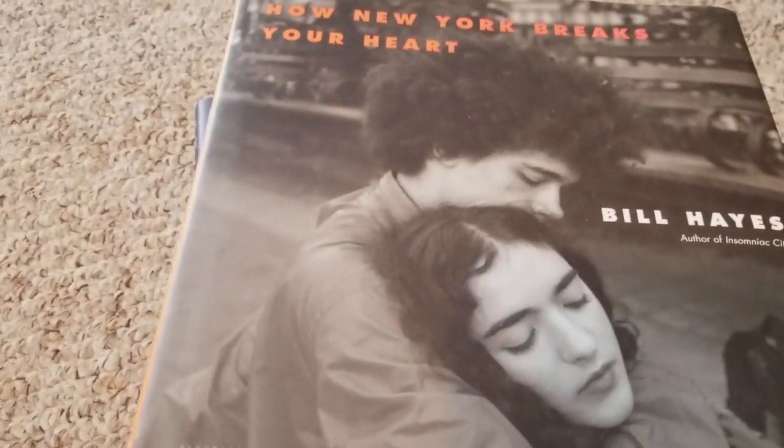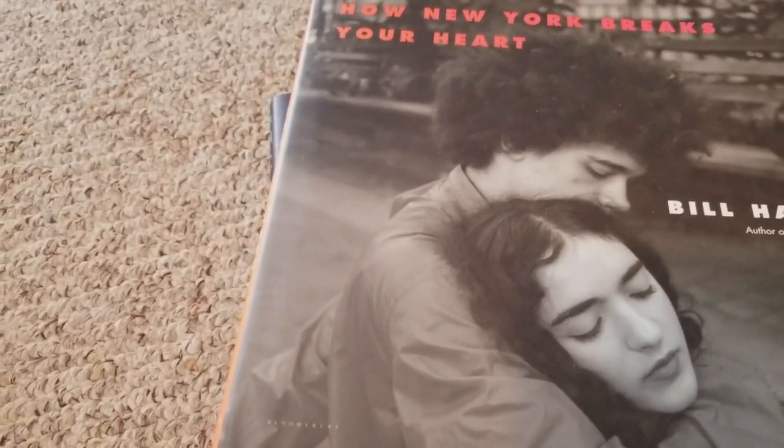And everything else I got was from Disney. They've sent me a lot of stuff throughout the month. I'm really excited to work with them.